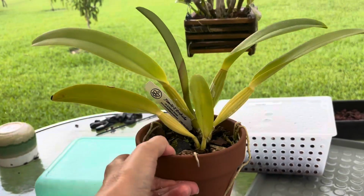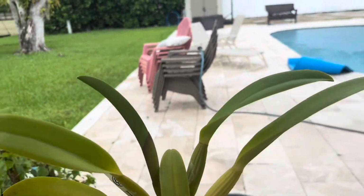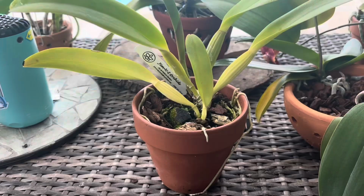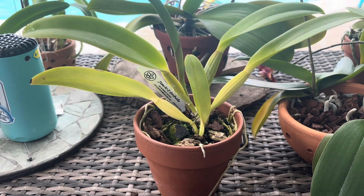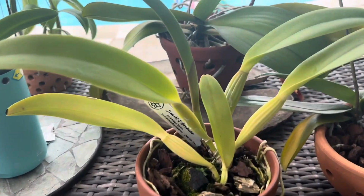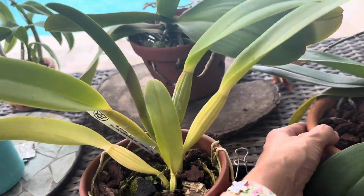So I found the first one. Oh my goodness, there it goes again. It didn't even give me 5 minutes. I gotta go undercover. So it started raining on me yet again, so I brought it into the patio. I could only grab one for now.